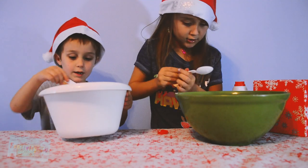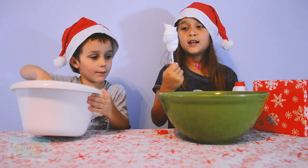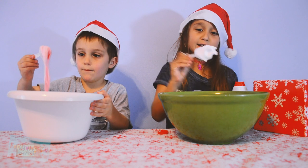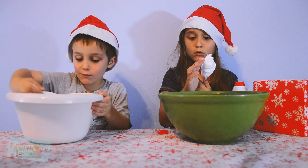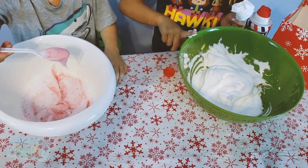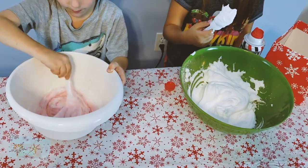Oh yeah. 3, 2, 1, mix. That looks so cool. Cotton candy. All I need is food coloring. It's the perfect shape for cotton candy. Oh my god, cotton candy. Look. You're lucky you have that stuff. This is a white cotton candy.